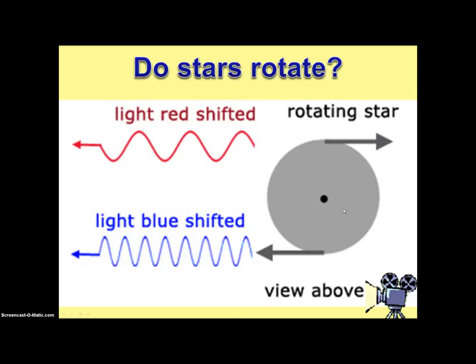Okay, I'm going to wrap it up with a quick 1-minute video to help you see visually how redshift and blue shift help us to see galaxies and stars in rotation, and then we'll wrap this up for today.